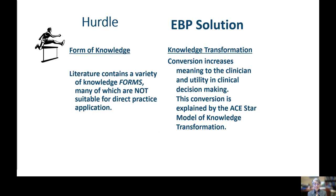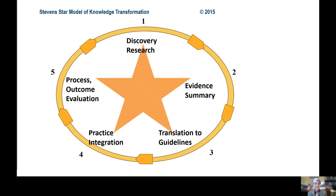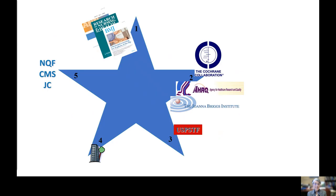The conversion is explained by something that's simply called the Stevens Star model of knowledge transformation. So again, we see the 5 points of the star and identifying where we go to discover these forms of knowledge. I've offered some ideas of what it looks like on point one, these research journals. Point two, we go to different places. For example, the Cochrane Collaboration Systematic Review database. Joanna Briggs has a wonderful database. AHRQ, the Agency for Healthcare Research and Quality, also does.